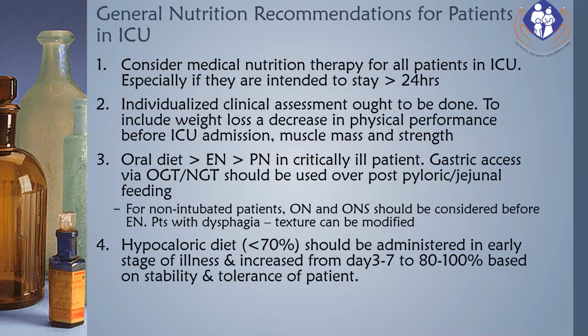As my colleague Alex has indicated earlier, we consider medical nutrition therapy for all patients in ICU, and this should be initiated especially if the patient is intended to stay in the ICU for more than 24 hours. There is individualized clinical assessment as well, and this makes it possible to give patient-centered care. As was earlier mentioned, oral diet is the main goal and of most importance while starting to feed the patients. Only if the patient can't eat orally do we consider enteral nutrition. And with any contraindication to enteral nutrition, we start parenteral nutrition in critically ill patients.